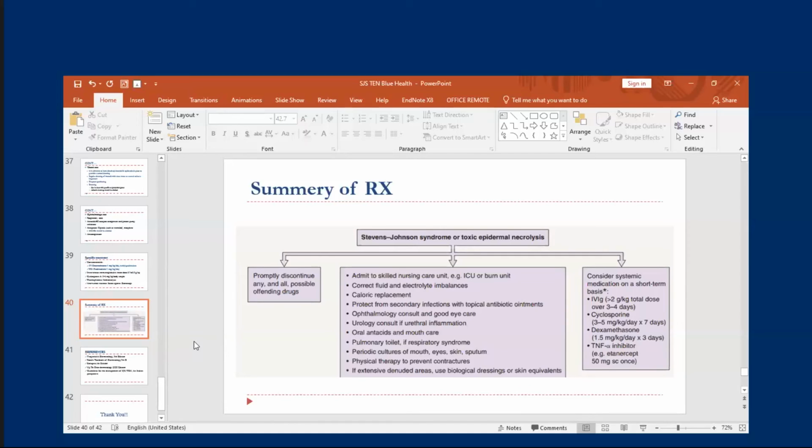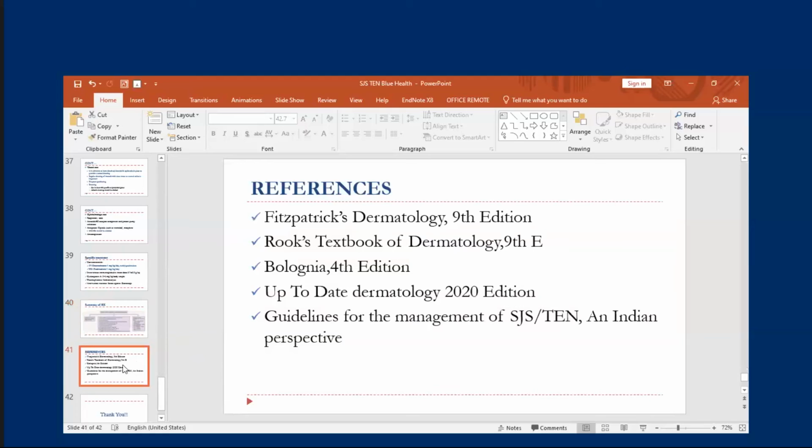Ophthalmology, urology and respiratory care are very important. Long-term complications like scars and contractures have to be managed by physiotherapy, and wound care has to be the main management principle. And as I mentioned earlier, there are some disease-modifying agents like IV immunoglobulin, steroids and TNF alpha inhibitors that have to be given. And these are my references.